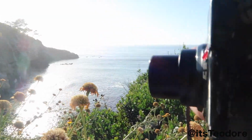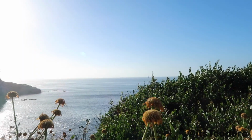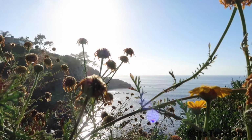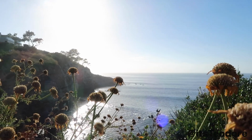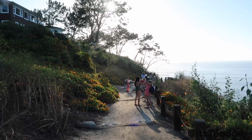Guys, this zoom came out for macro. I'm doing a macro shot. Why are these flowers all dead? I want a live flower. Oh my god. I did it. Golden hour.